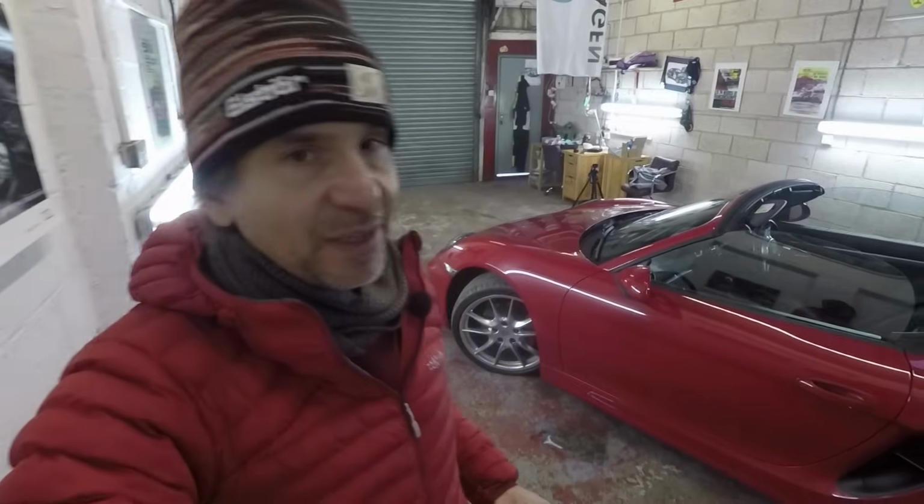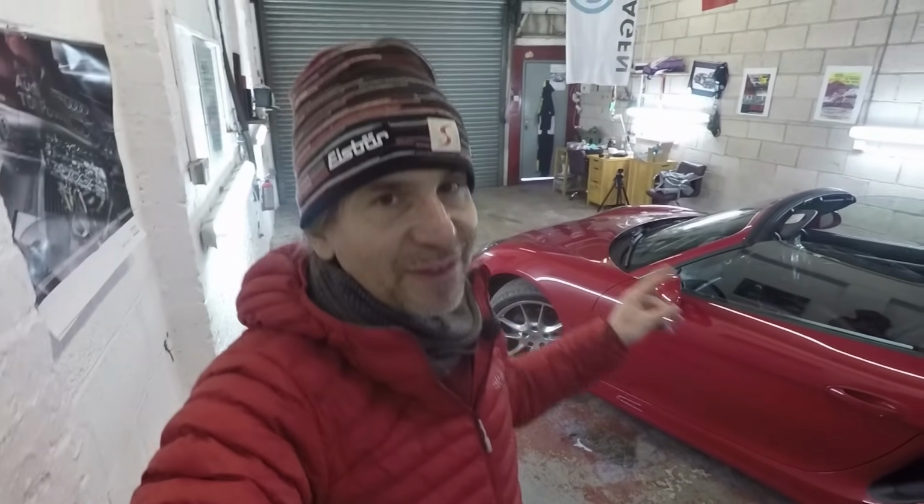Okay, well that's what I've done to the car. The next thing I need to do is get the wheels off and take them down to Prestige Wheel Centre on the other side of Birmingham.